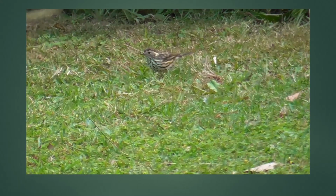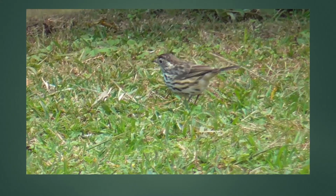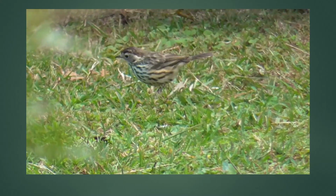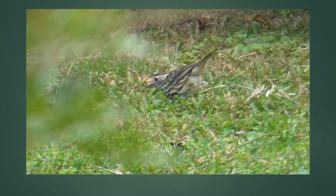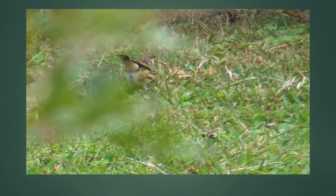But here's one, what do we got here? A male speckled warbler just foraging in my yard. So when you get birds that you don't expect to get, it's just a real thrill, because the garden's going really well then.